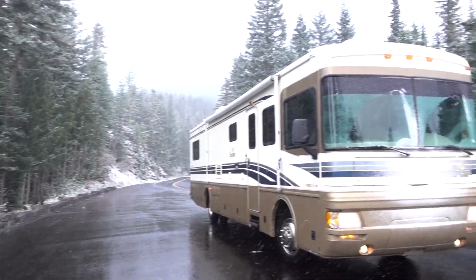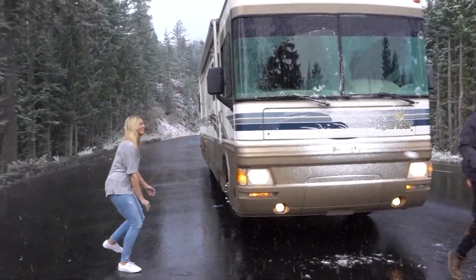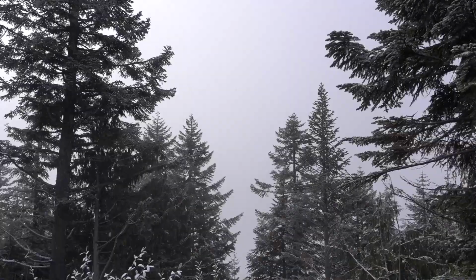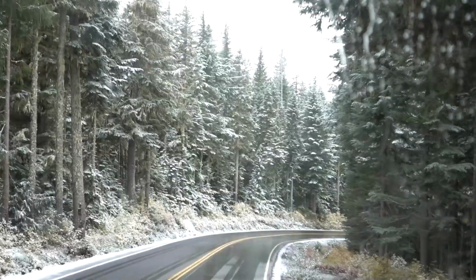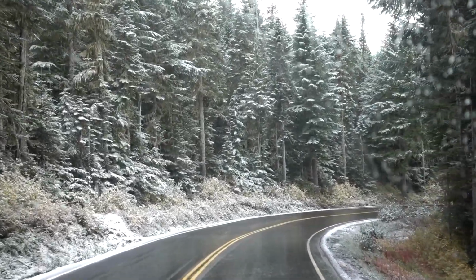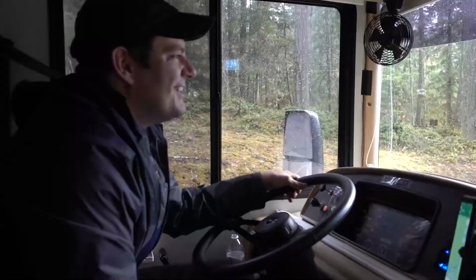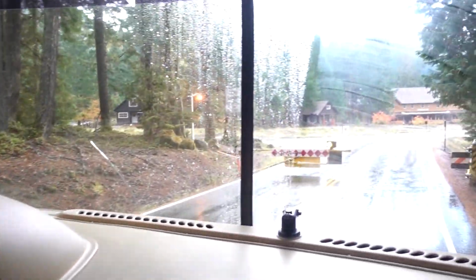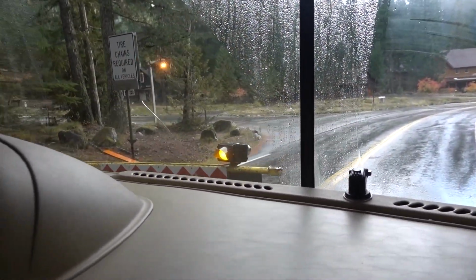And here is the RV in the snow. Beautiful view of Mount Rainier. You can't see anything in the snow. And we're just rolling down these roads of twists and turns and snow coming down. So we're headed back out and we see this here that it looks like they closed it down to drive up because of the snow now.